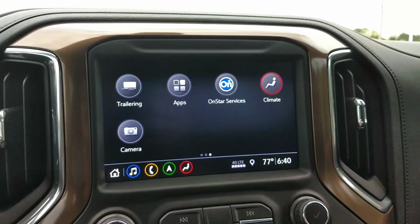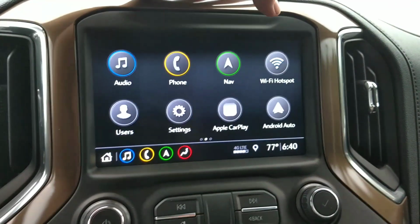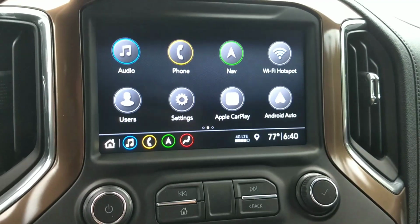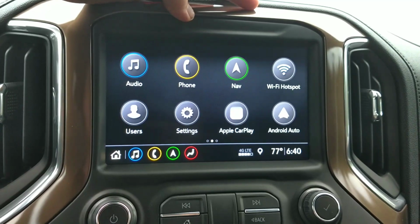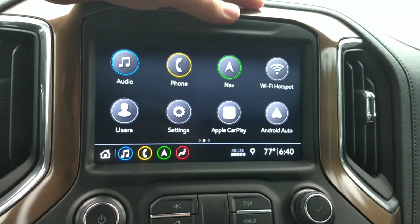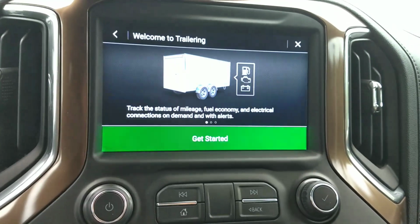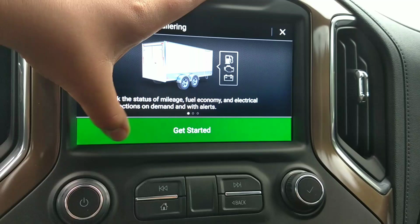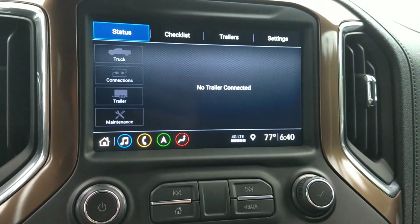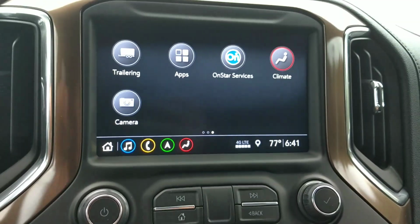Now we are going to take a look at the infotainment screen. You have many features. This is a Chevy, so of course it has the Wi-Fi hotspot. This is like a luxury truck, so it has navigation and all sorts of other stuff. We're going to come over here, and you will notice trailering. So yeah, you can do trailering stuff. But unfortunately, we don't have a trailer to use, so I'm not going to do that.